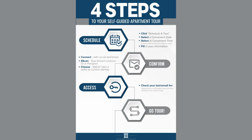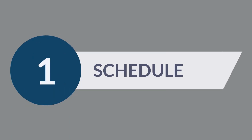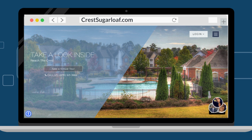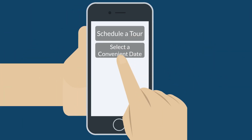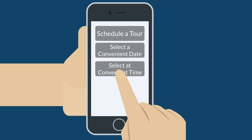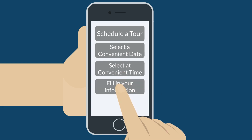Follow these 4 simple steps to a self-guided tour. Number 1. Schedule on our website. Click Schedule a Tour. Select a convenient date. Select a convenient time, and choose the self-guided tour option here. Fill in your information.